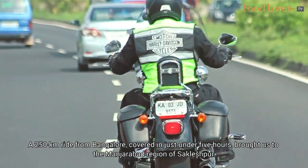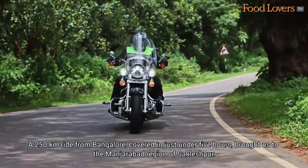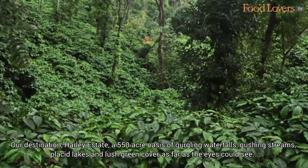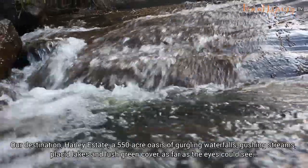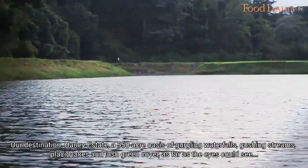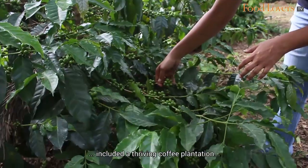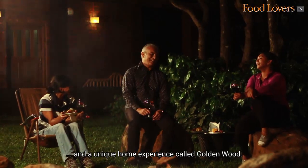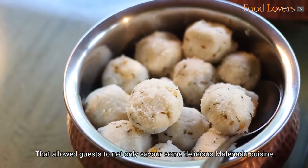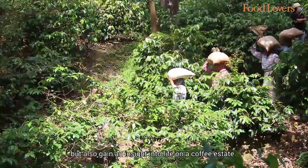A 250 kilometer ride from Bangalore, covered in just under 5 hours, brought us to the Manjarabad region of Sakleshpur. Our destination, Harley Estate, a 550-acre oasis of gurgling waterfalls, gushing streams, placid lakes and lush green cover as far as the eye could see, included a thriving coffee plantation and a unique home experience called Golden Wood that allowed guests to not only savour some delicious Malnad cuisine, but also gain an insight into life on a coffee estate.